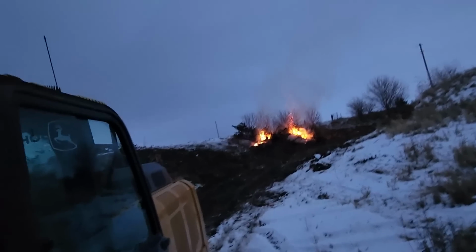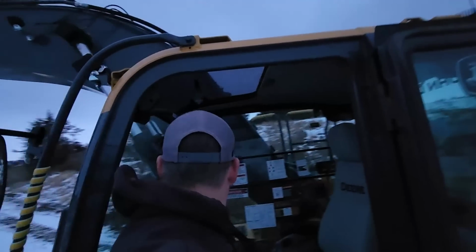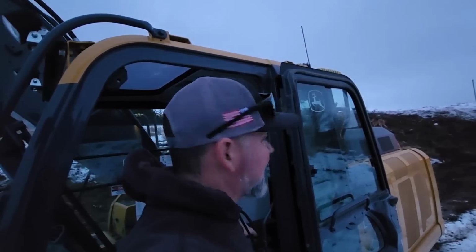Now, does anybody have marshmallows? What a very good day. I got that pile burned, got the second pile and third pile set up. So we start those tomorrow morning and continue on. This hillside is looking really good.